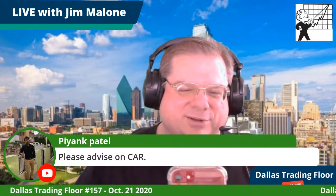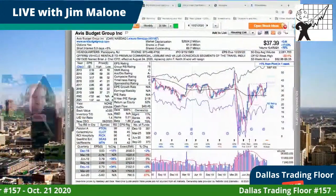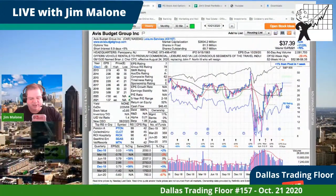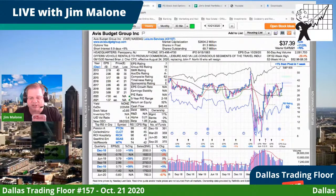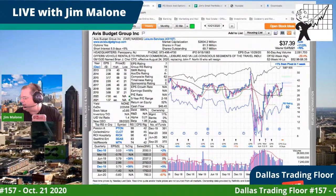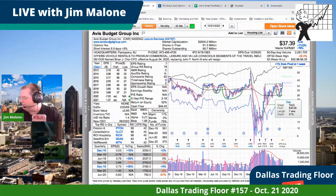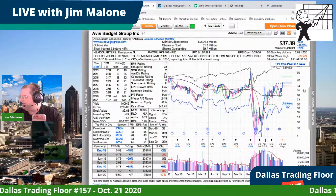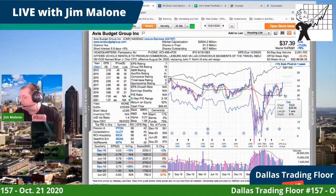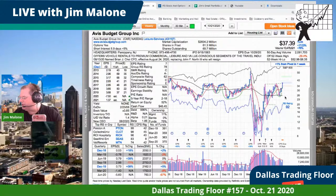Please advise on car. Oh, goodness. This is Avis. And as we know, the travel and leisure business has been hurt a lot because everybody is not traveling as much. But because they're cars, there is a lot of demand for rental cars in like the New York metro area. It has just reached a buy point, believe it or not, on a cup base at $36.96. It's up $5 today, which is very, very strong. So, gosh, you know what? This might actually be a buy.